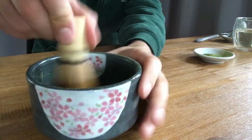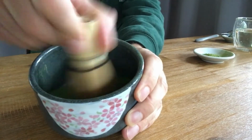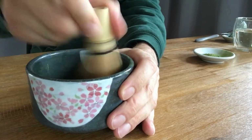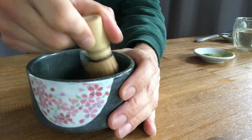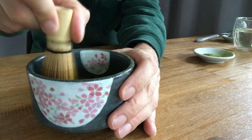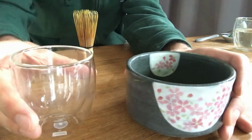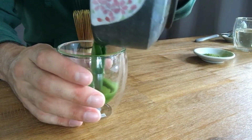This we're now going to whisk with my chasen, my matcha whisk or bamboo whisk, as it is also called. We're just going to add 3 ounces of water, 70 milliliters of water, that's perfect. And then we're just going to mix it in a zigzag motion. And you will see that there's a beautiful foam that will form. If you don't have the matcha whisk, you can also use a milk frother, and even a normal whisk is also a possibility.